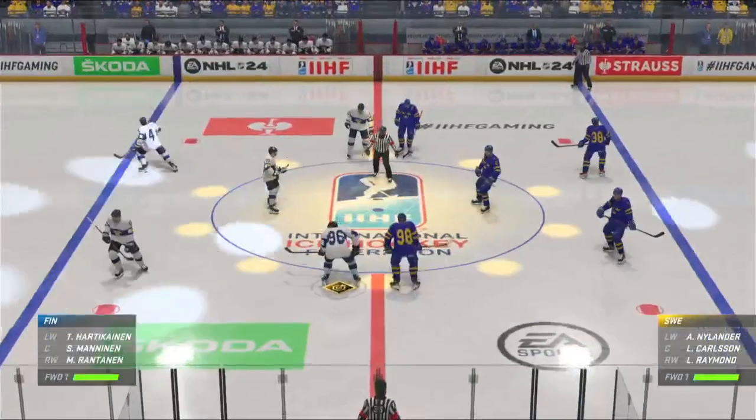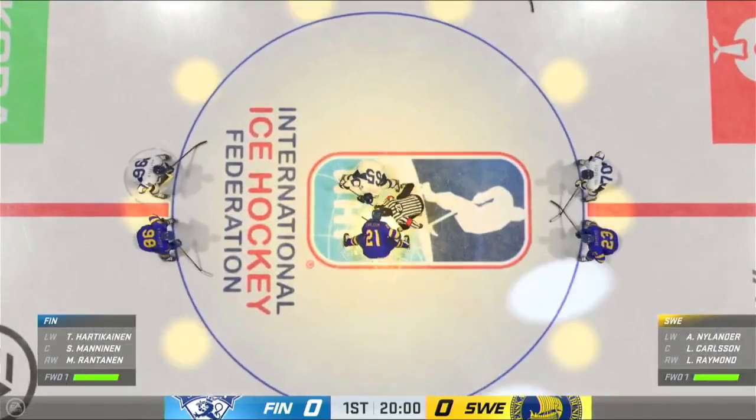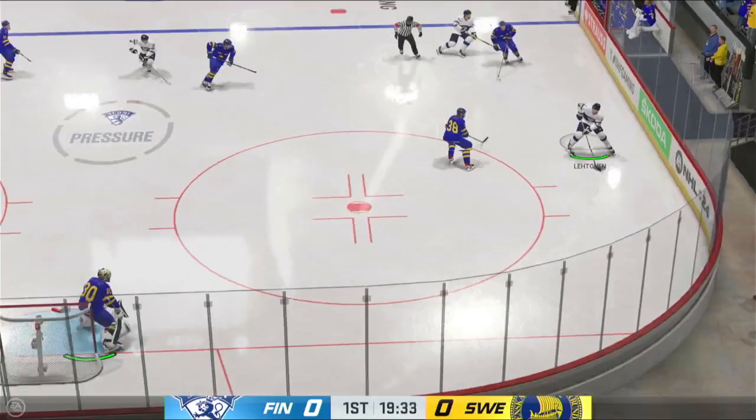Just moments away from puck drop, both teams seem ready to go. Oh, I've been waiting for this all day, and we are now officially underway.